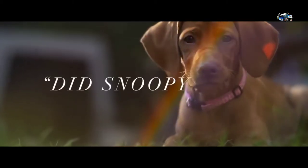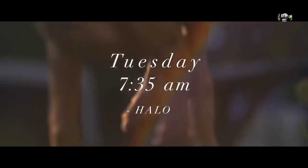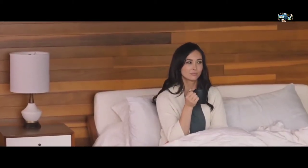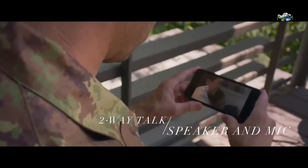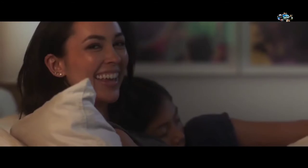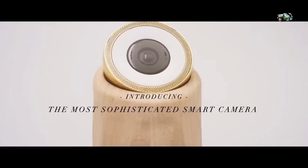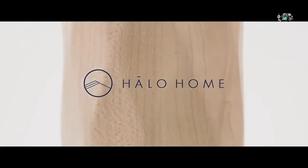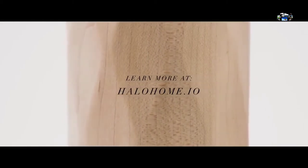Halo lets you watch over all your loved ones and puts you in control with a searchable timeline of events, so you can enjoy more quiet good mornings and hear those comforting good nights from across the room or across the world. Halo delivers knowledge, safety, and peace of mind for every home.